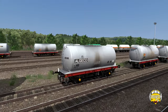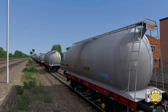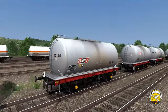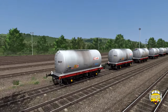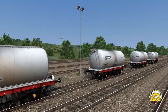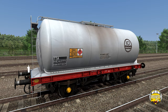So again, more Algeco ones. These are light grey variants. Procore. And that's just a plain grey one, but very nice detailing on them. And again, these are just the clean ones that we're looking at here. So these are the BRT wagons, STS. Just a great variety. There's various different BRT ones, loads of them. Procore BRT, Cabe, but with petroleum branding, and then all the various little labels on there. Carlos Procore, and then that's a plain greyish one. That's a bit like the one we had on the 6V62 scenario that we were doing. And then there's the ICI ones there.